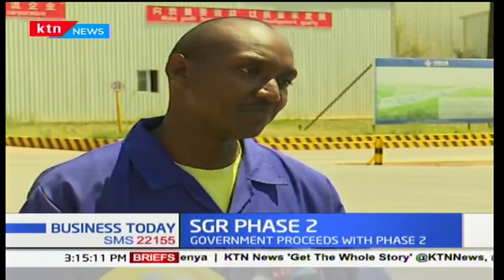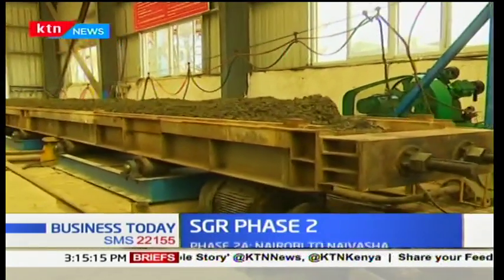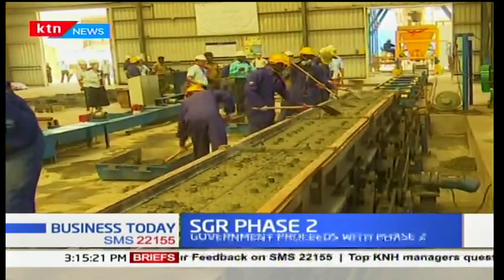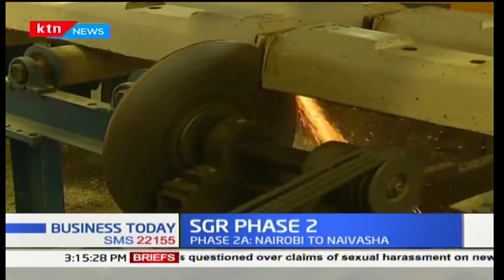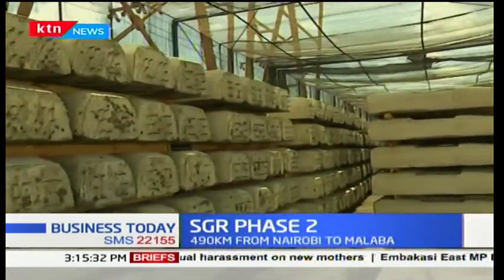Our main concern there at the batching plant is to make sure to produce quality bridges and quality sleepers. To produce the sleepers, cement is first mixed with sand and spilled into these already prepared steel molds. The workers then ensure it is well laid. It is then preserved in steam to allow it to harden for 12 hours. The sleepers are then separated, and this is the final product.